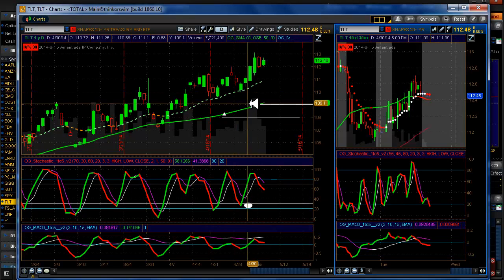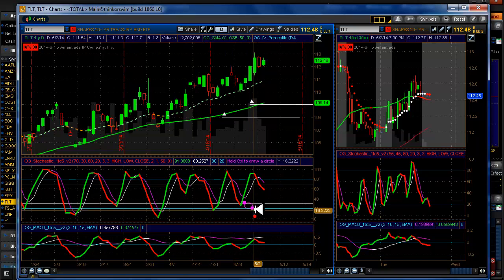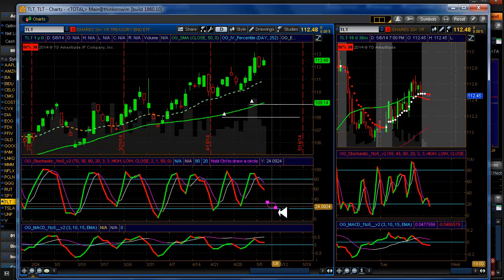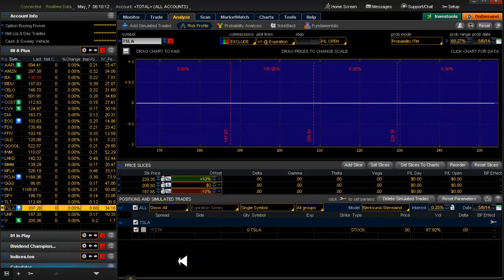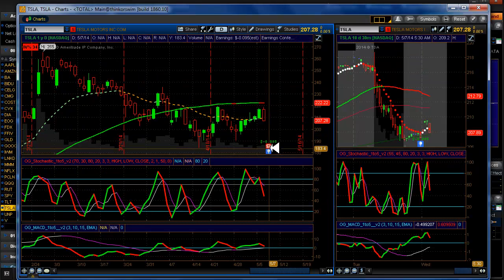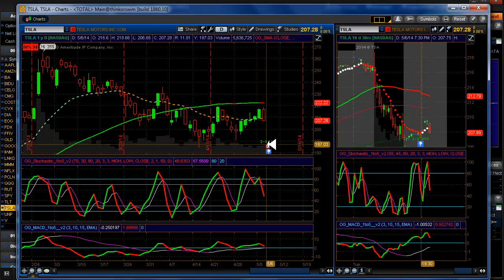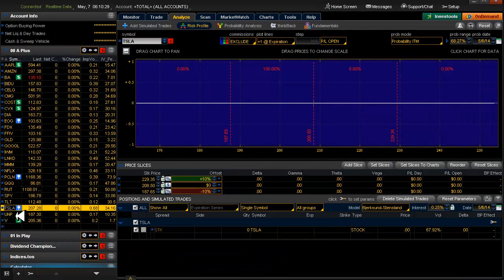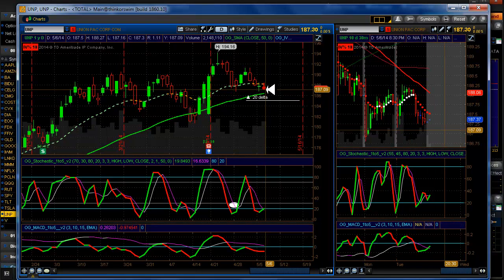TLT, we're in with a couple of them here. And we're going to look for another opportunity over here to add to that position, which may or may not come, but we have to wait a little bit. Tesla, rumor has it, let's see here, earnings today, well, aftermarket, it should be interesting. Not touching that one. UNP, we are in UNP with a 20 delta trade here.